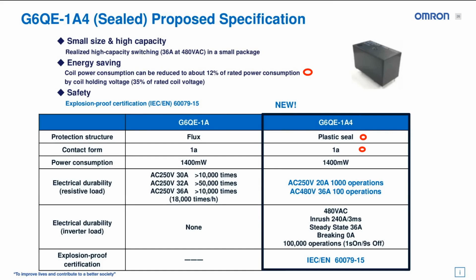And then our ratings are really tailored to inverter type loads, but we are always open to test for different ratings that are required by our customers. So the general ratings for resistive load will be 20 amp 250 VAC for 1,000 operations and 36 amp 480 VAC for 100 operations. And in terms of the inverter load, which is what we're developing this for, it's 480 VAC, 240 amp inrush, 36 amp steady state, and braking at 0 amp. So braking with no current. That's for 100,000 operations.